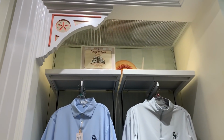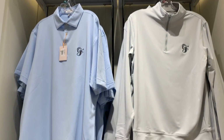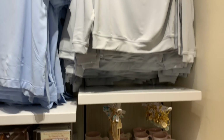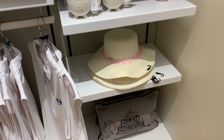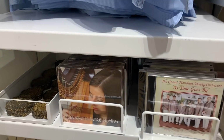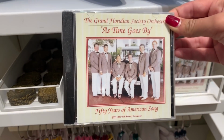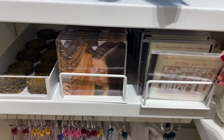I also spotted some Grand Floridian specific merchandise, like some polos, as well as a pillow, a shirt, and this is really cool. You can get music by the orchestra, which, wait, I might need to bring that in my car.